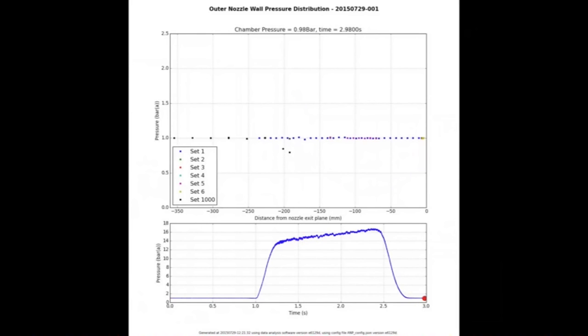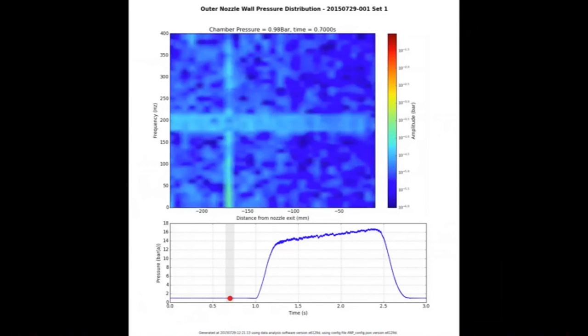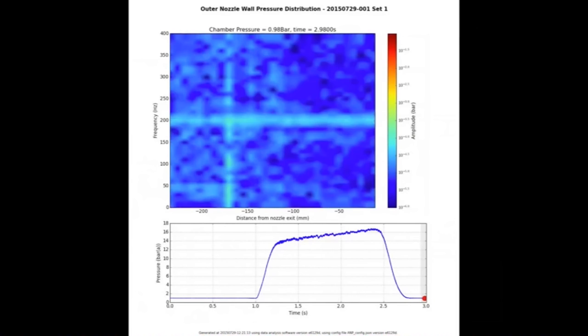We also did a spectrogram, where we're looking for any oscillations in the rocket engine, and that would show us as a high energy peak on that graph if we had any oscillations. In rocket engines, if they oscillate, they'll probably blow up any minute, so we wanted to avoid that.